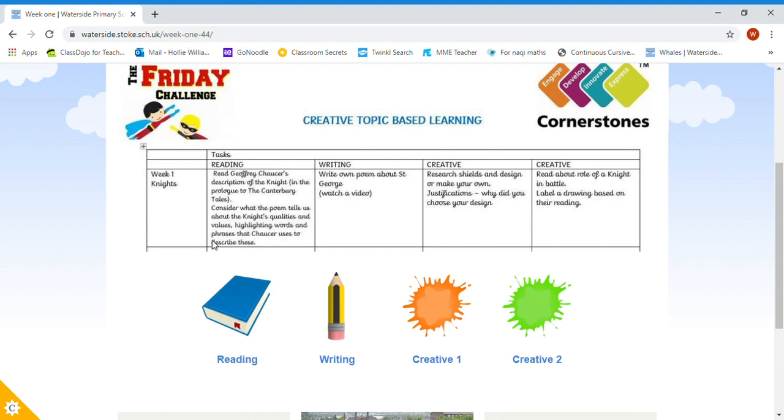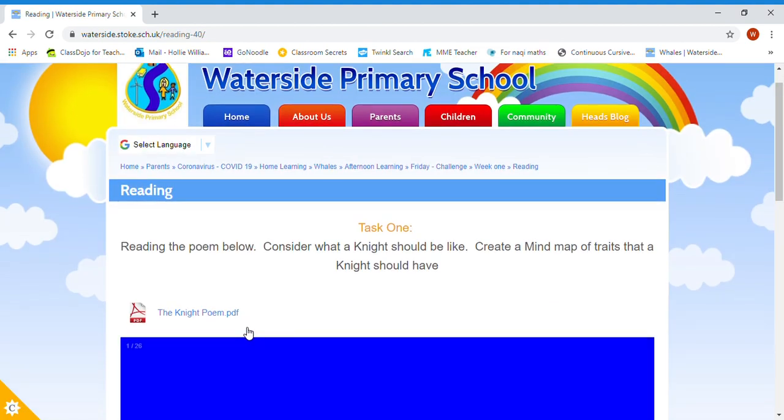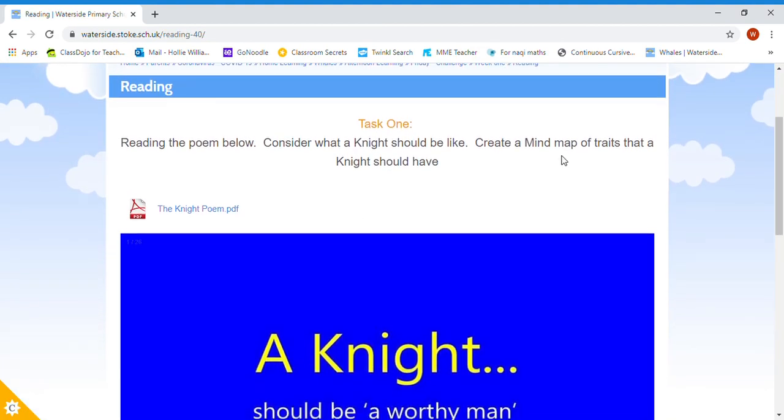So you can see the first task is the reading task, and it says, read the description of the night and consider what the poem tells us about the night's qualities and values, highlighting words and phrases that he uses to describe the night, okay? So to complete that task, you need to go into your reading file. It's underneath, and he will tell you exactly what to do.